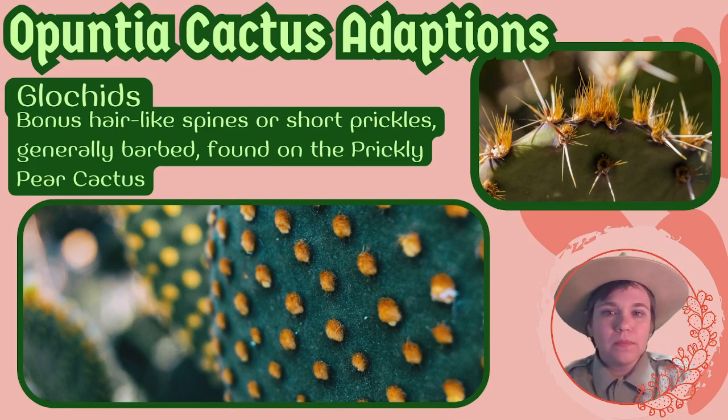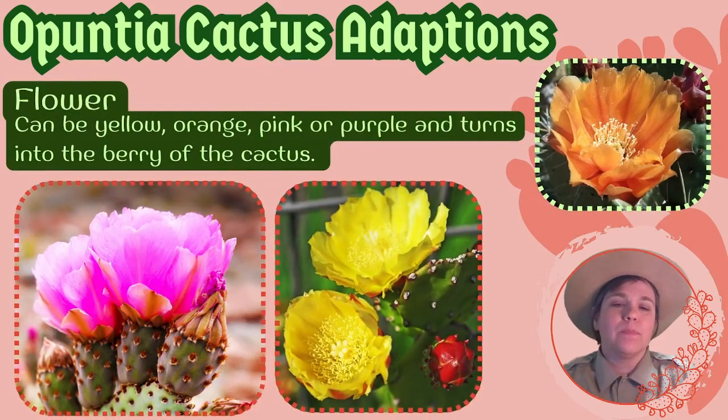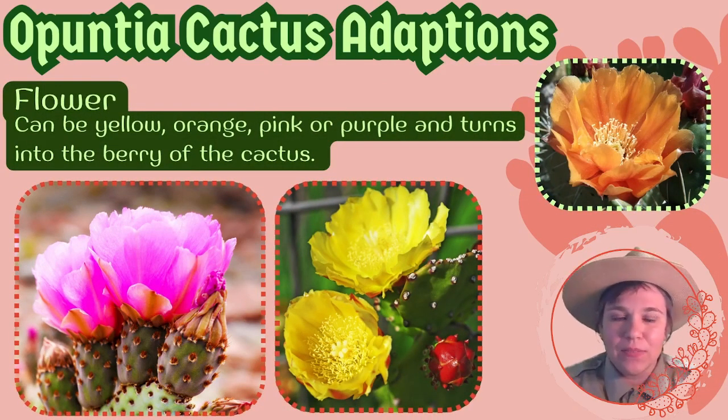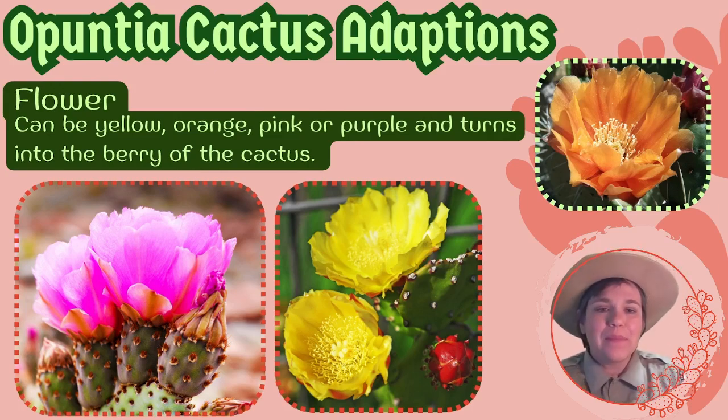Okay, so next up, we're going to get to the flowers. And these guys are really pretty, and they come in a lot of different colors, from yellow to orange to purple to pink. And they have a really cool feature.